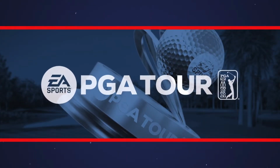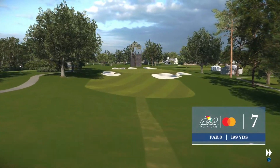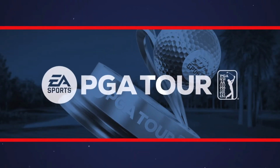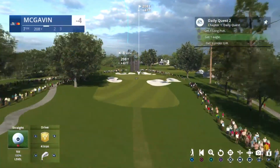Now at the par 3 7th, Frank, it's just under 200 yards. But it's still quite daunting. A very narrow entry on that left side. So you've got to hit the ball flush off the tee, really guarantee a carry over that right bunker. So it's still a daunting tee shot.